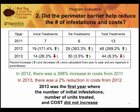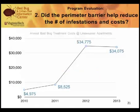In 2012, there were both more initial treatments and more retreatments than there had been in 2011, which caused a 308% increase in remediation costs. But in 2013, there were fewer initial treatments and fewer total treatments than there were in 2012, which caused a slight reduction in remediation costs. You can see here, this is a graph of how much money they spent in each year, and 2012 was the most money, and you see that it has gone slightly down.